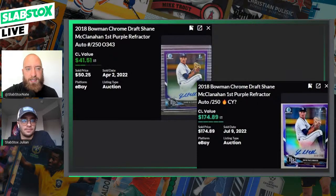And he has absolutely delivered here. And you can see prices, $50. I took prices from the beginning of the season, April 2nd, auction, $50.25 for a Bowman Chrome Purple Auto. July 9th auction, $175 there. So we're talking 3.5 times the value in 3 months, essentially. That's pretty cool. So Shane McClanahan is an absolute stud.